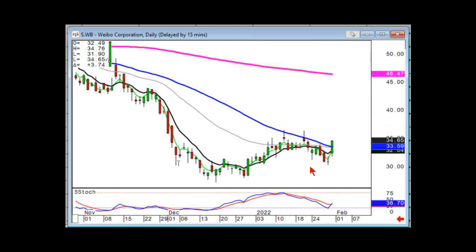And Weibo, there's your best friend signal, scoop type pattern, breaking out through the 50 after it failed there twice. That gives you a good prospect for wave 3 to be heading up.